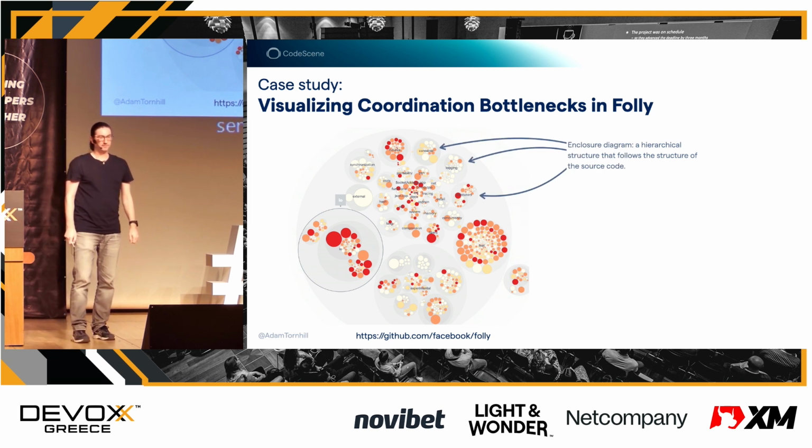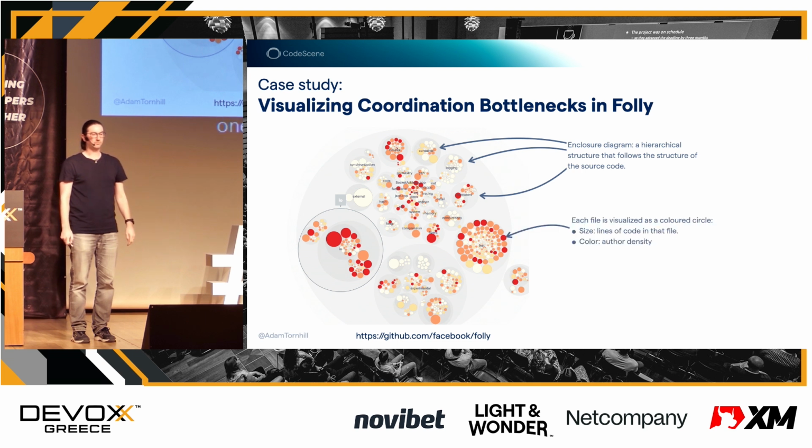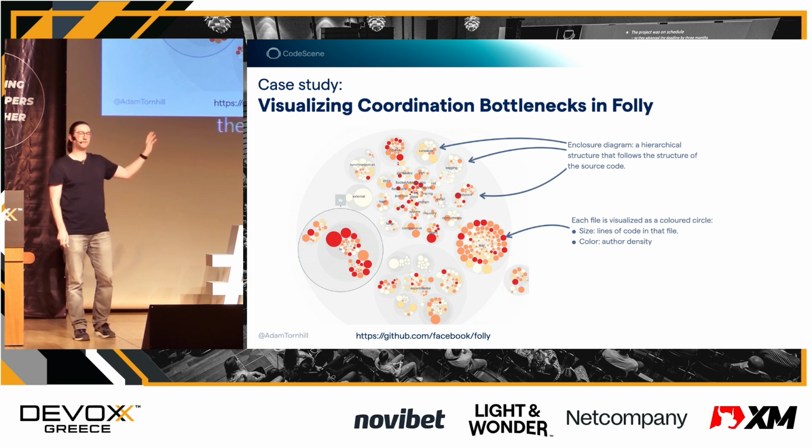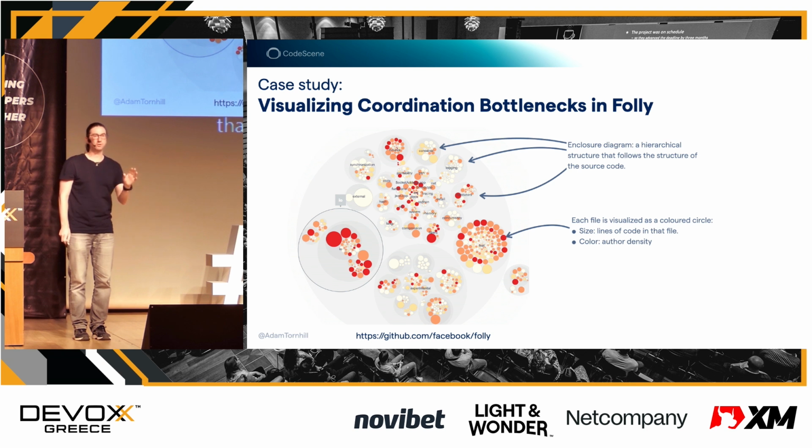We also see that inside each one of these folders, each file with source code is visualized as a colored circle. And you see that those circles have different size. Some are small, some are much bigger. So the size simply indicates the number of lines of code in each module, right? So the more lines of code, the larger the circle. And then you see that they have different colors. So the color simply reflects the author density, like how many people have worked on that code. The more people, the more red the circle becomes.